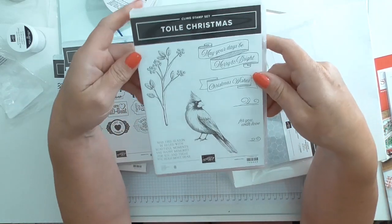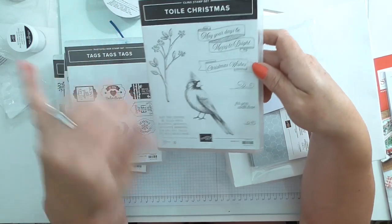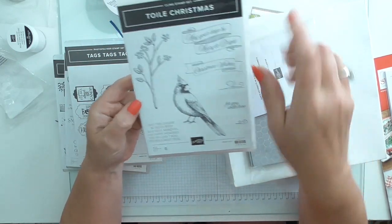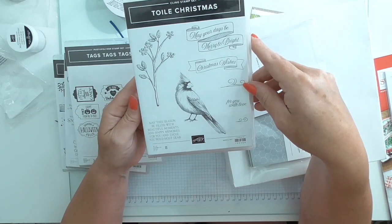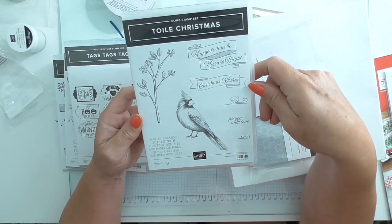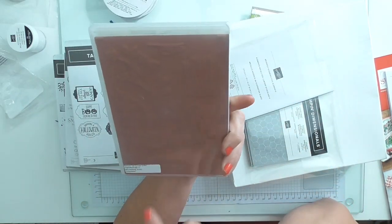This is the Twirl Christmas. I think it's pronounced twirl in seriousness. And so we've got the lovely Cardinal Bird here. So this goes with the fancy paper that I just showed you, which I'm in love with. And I love the shapes of these banners. And another lovely lady did a demonstration with that, and that's red rubber.